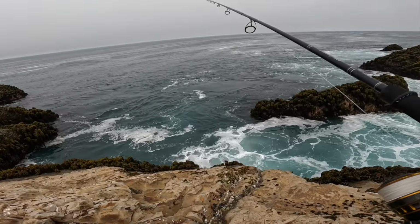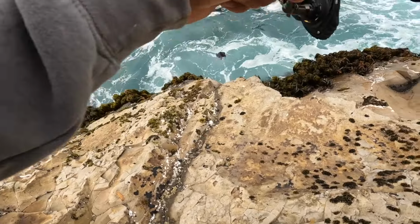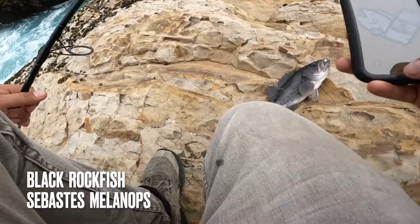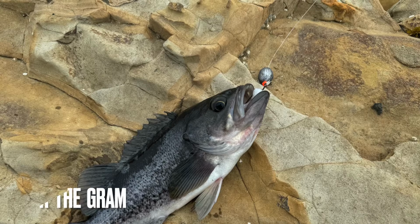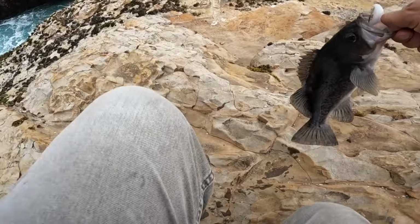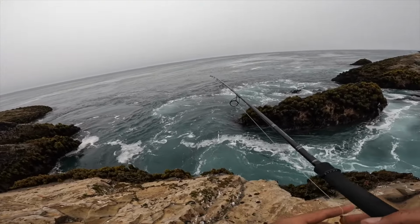Oh, that was, there we go. It went back for it. Ooh, nice rockfish. A little small. Woo! You guys see it? Went back for it. It's been a minute since we caught a rockfish. All right, buddy. He was close too. Let's see if there's more.